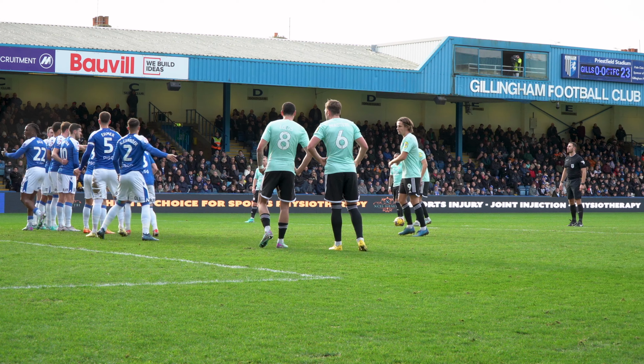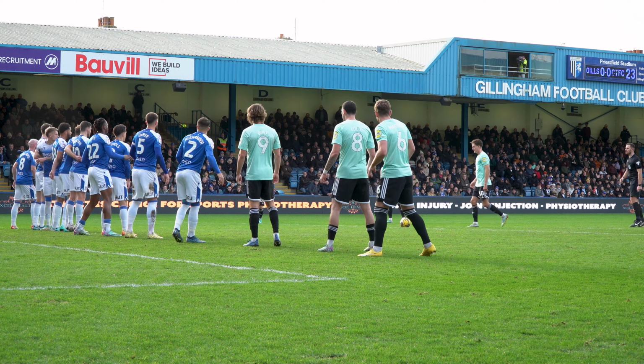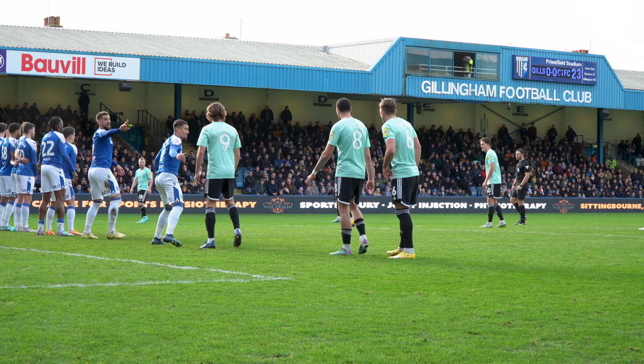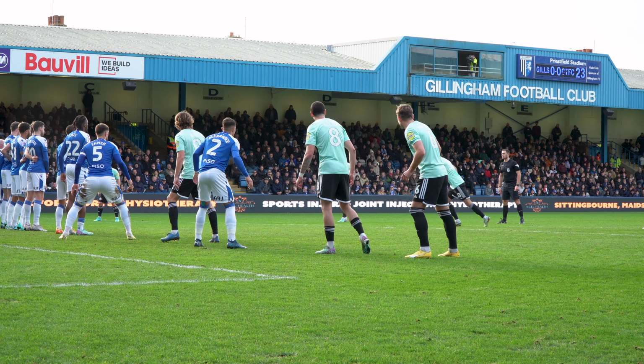To those of you who are not actually watching it, doesn't look like anybody else is really shaping up to take it. Gillingham have got everybody back inside the penalty area. 23 minutes on the clock. Is this the moment for Will Wright? Here he is, right-footed, bends it. Yes. What a goal that is.